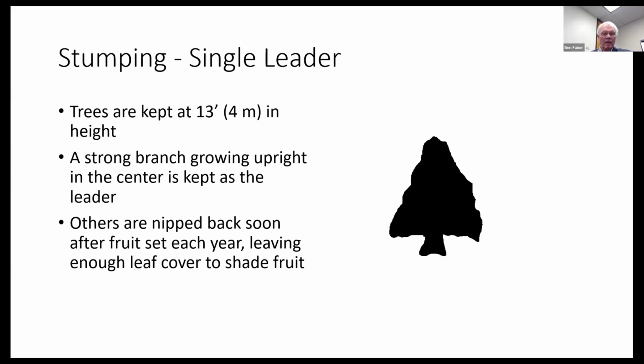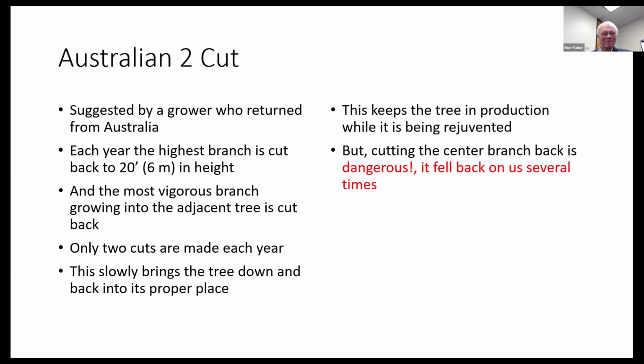We did this heading back all the side branches, leaving the center branch and then heading that back to 12 feet, 13 feet. And then we nipped all the sides. This really is problematic in the first several years because avocados fruit terminally. So in the process of doing this, we were removing all the potential fruiting wood.